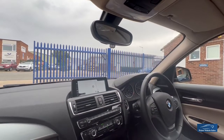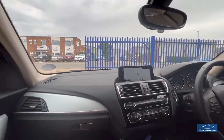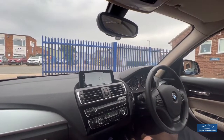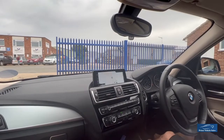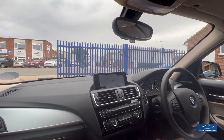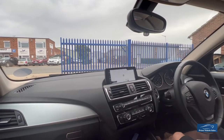Welcome to our road test of our 2017 17 plate BMW 116 Edition Plus. It's done 42,200 miles in that lovely mineral grey metallic. Before we set off, I'll just run through the specification of the car because it's got a long list, over £3,500 worth of extras on it. So I'll quickly reel them off before we drive because I won't remember them all.